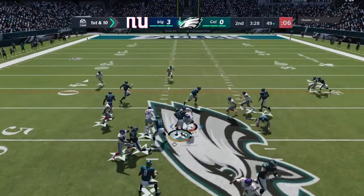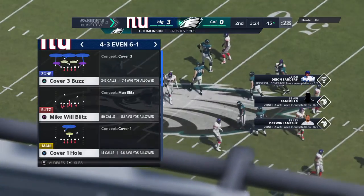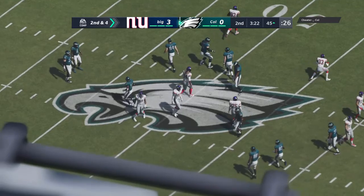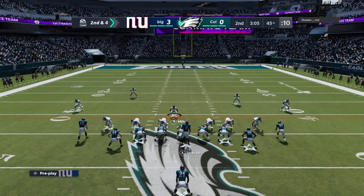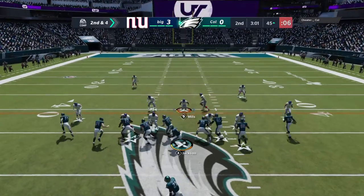Now Tomlinson on first and 10. And he's going to get this past the 50 and into Giant territory. It's a 6-yard pickup, but it gets him to second and 4. A 6-yard pickup brings up second and 4.